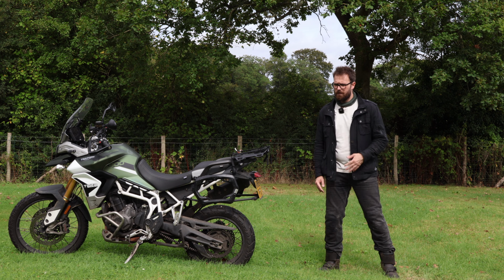As I've mentioned before, the overall looks and appearance do really help to make it stand out. As mentioned, I get quite a few compliments from people just passing by when I'm commuting. Triumph and the head designer have done a really fantastic job on that front.